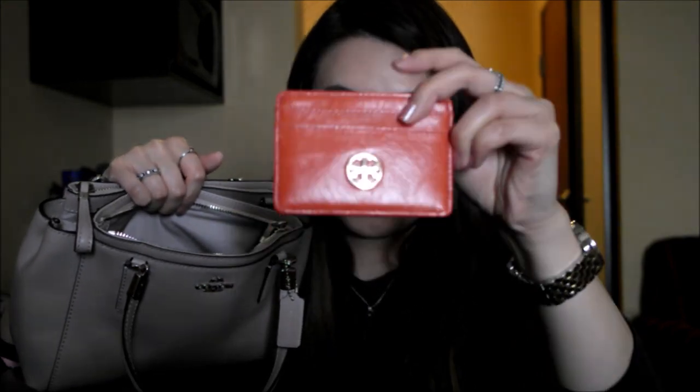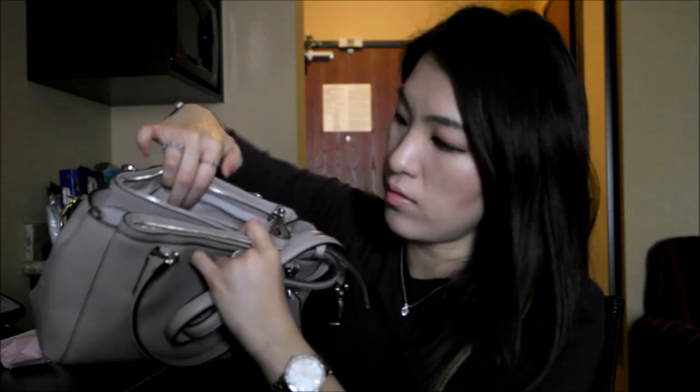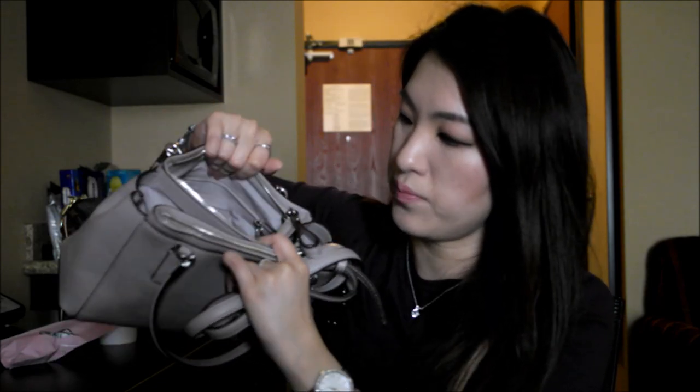For the front compartment, it comes with another side pocket, and I put my Grey Birch card holder, which I bought yesterday. I don't think I'm gonna use my wallet. I wanna use this card holder. The main compartment has no side pocket or zipper pocket, nothing on the back. And I put my strap. Yes, this bag comes with a strap, and there is a zipper compartment as well.